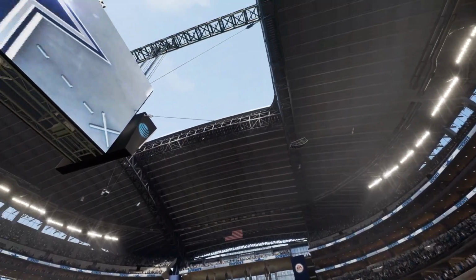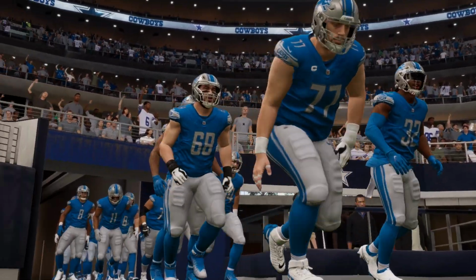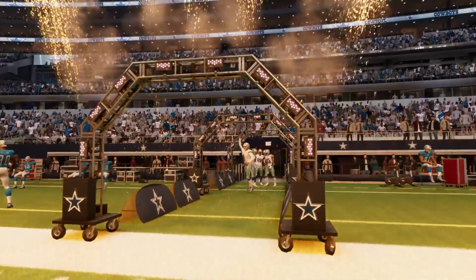We are sandwiched between Fort Worth and Dallas, Texas, and Arlington at the luxurious AT&T Stadium. Today, we've got a good NFC matchup on tap between the Detroit Lions and the Dallas Cowboys.